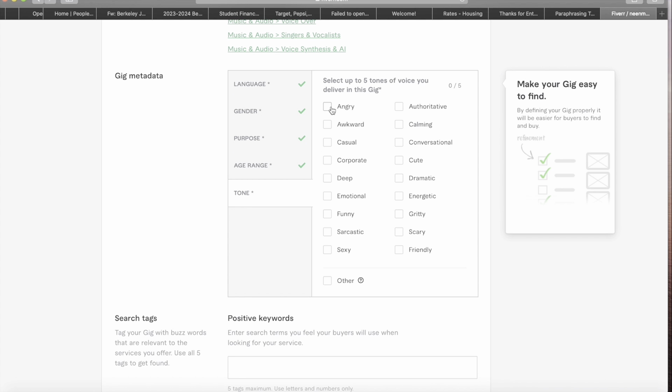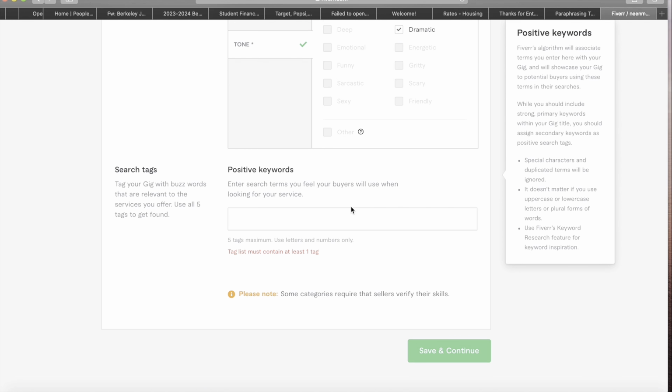Then your tone. You can select up to 5 tones of voice that you deliver on this particular gig. Honestly, I feel this part is just for formality, because when the order comes, the client will still tell you what tone they want it to be delivered in. And it might not even be part of the tones you selected, all right?